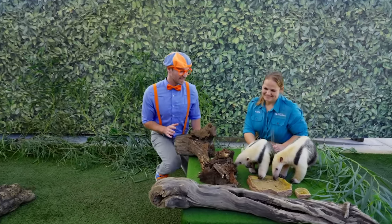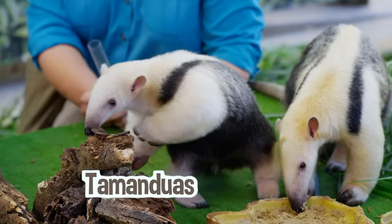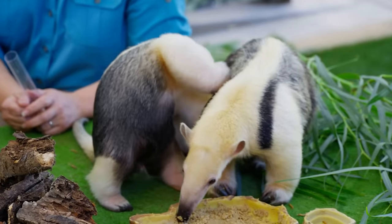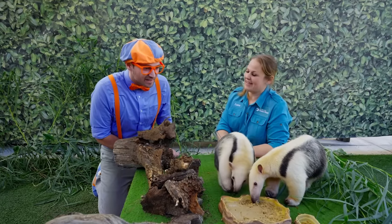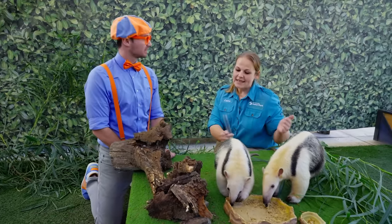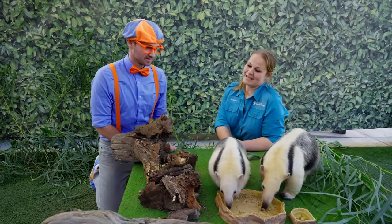Whoa, what kind of animals are these? These are called tamanduas. Whoa, tamanduas. That's a really cool name. They kind of look like an anteater. They are an anteater. Oh. They are actually known as lesser anteaters. So we have the giant anteater that's a lot bigger, and then a silky anteater, which is a lot smaller. They're kind of the mid-sized version.